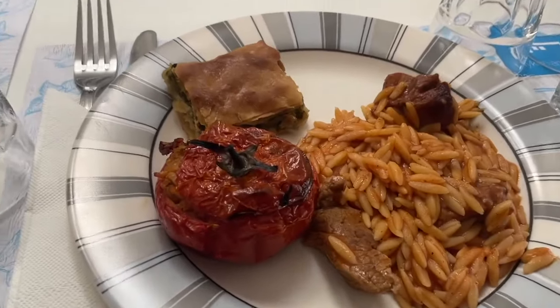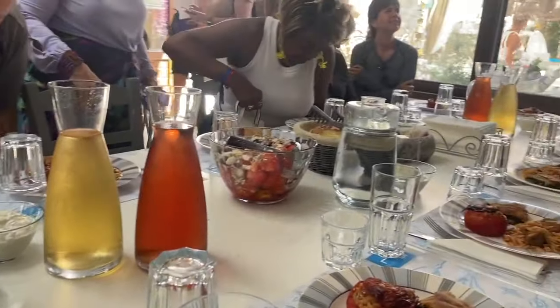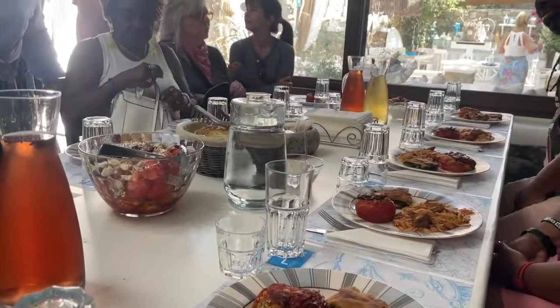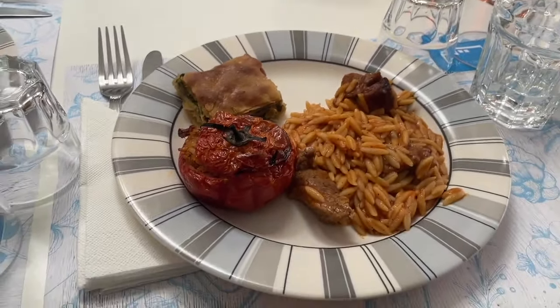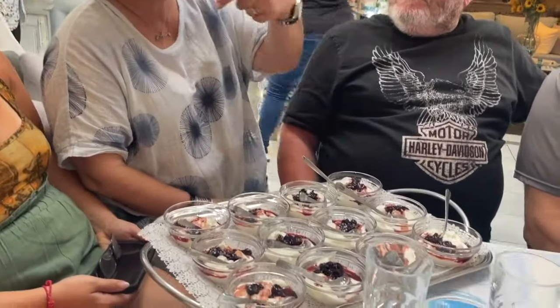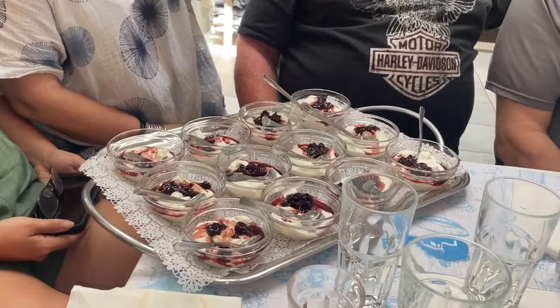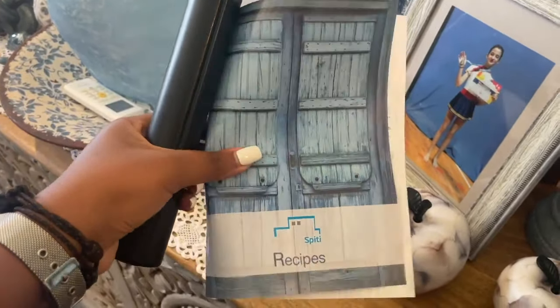After the demonstration, we sat down and had our authentic Greek meal, and there were homemade wines on the table and everything. So it was just really a nice setup and really a different excursion than what I'm used to taking part in. We even got to put the recipes for everything we ate while we were here.